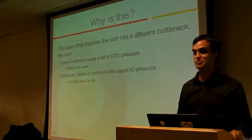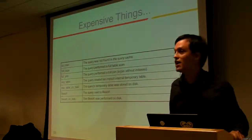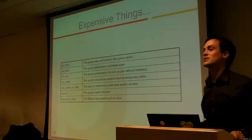Okay. Concurrency is important. It has to be part of any test. And as part of that, I want to know what is potentially expensive, or is it going to allow me to scale, not just what's slow.